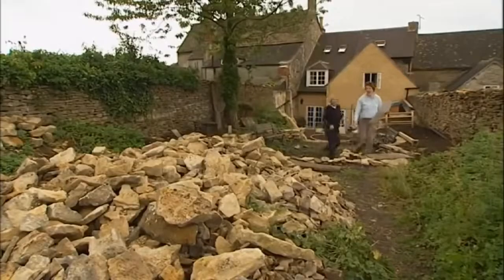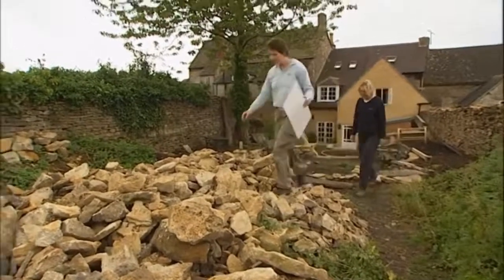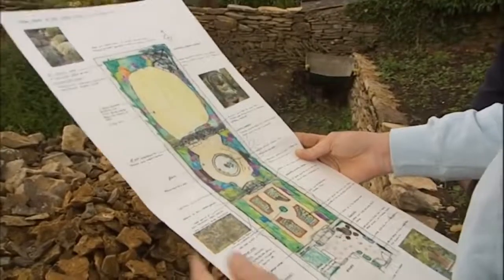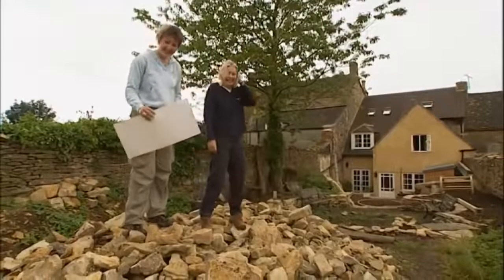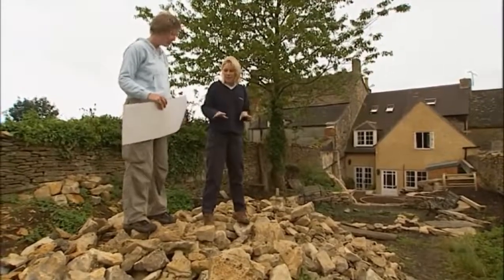So if this is another plane that we've got here, and as far as I can see, what's all this lot here? This is actually going to be a lawn. Yes. You can't see it now. No. This is it. There's a lot of moving to be done first. Well, this is the last bit of stone that's left over from the house.